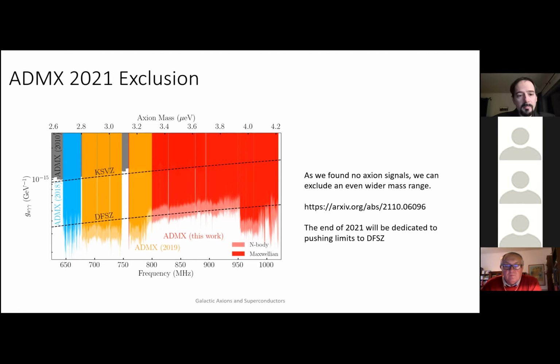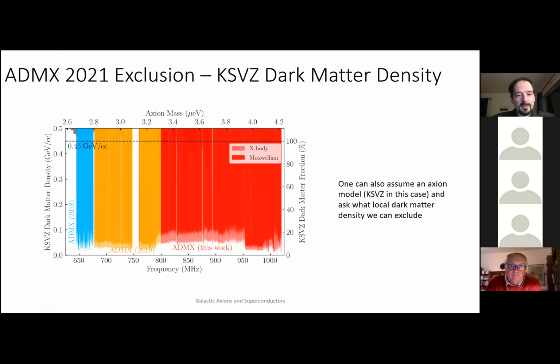I can point out, by the way, to help remind people that this is with an assumption of a dark matter density, we could also ask the question, given a KSVZ axion, at what dark matter densities would we exclude it? That is simply a relabeling of the plot. This is what it would look like. You can see this density is excluded at KSVZ very well. The WIMP community prefers 0.3 GeV per cc. That is excluded very well. It's really quite a very small fraction of dark matter at KSVZ that could be made of axions. So that's another way of looking at it.